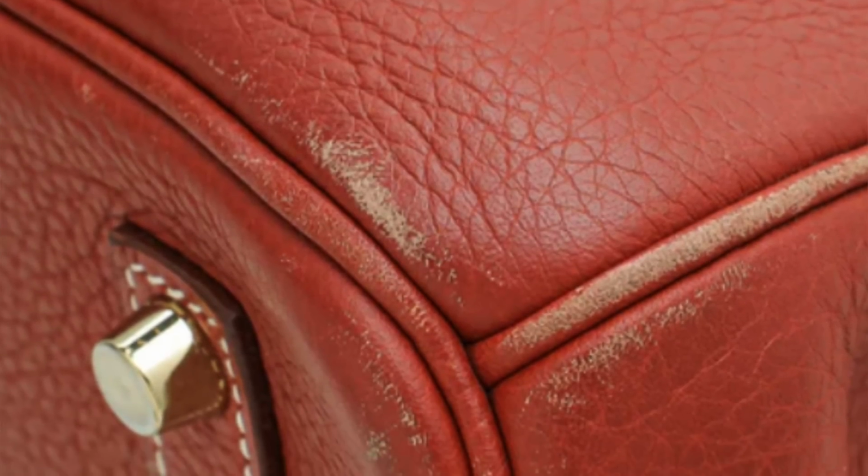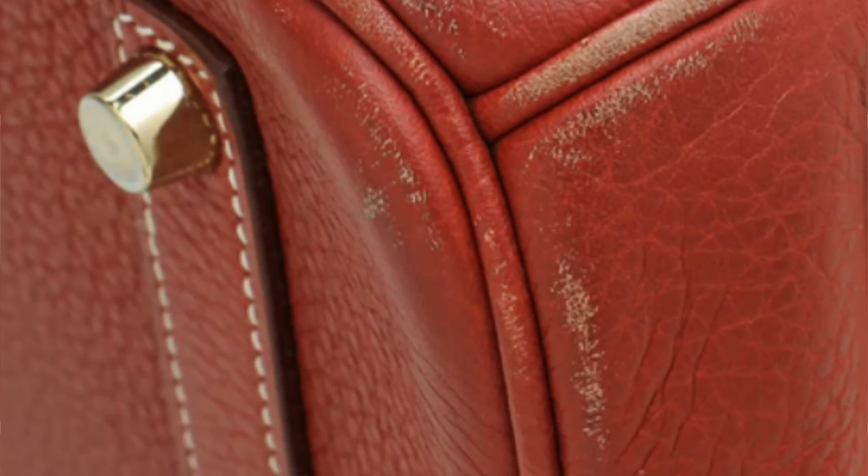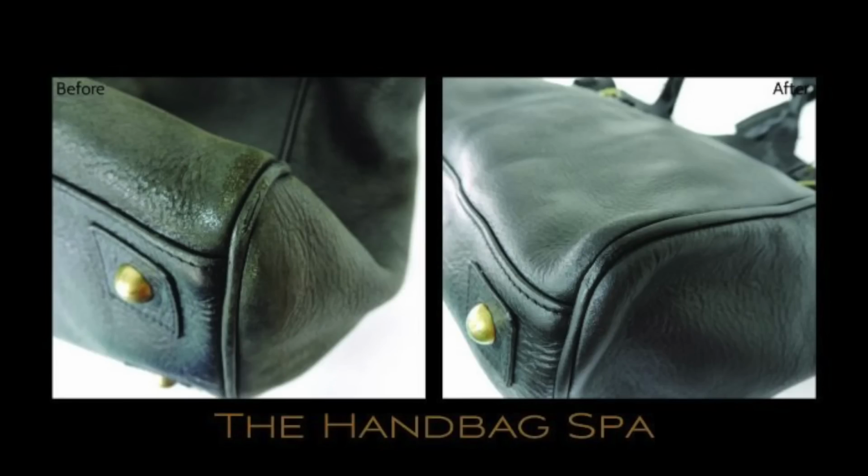Now, scuffs and scratches to me are just going to come with wearing the bag. The more you wear a bag, the more it's going to get worn out. And there are some bags that wear a lot better than others. For me, I found that Hermes leather does definitely scuff, particularly in the corners. On Birkins, you'll tend to see the first signs of wear on the corners and perhaps scratches on the hardware. This comes with the nature of wearing your bag, really. So they're things that I wouldn't worry about too much, and scuffs and scratches can be fixed pretty easily as well.